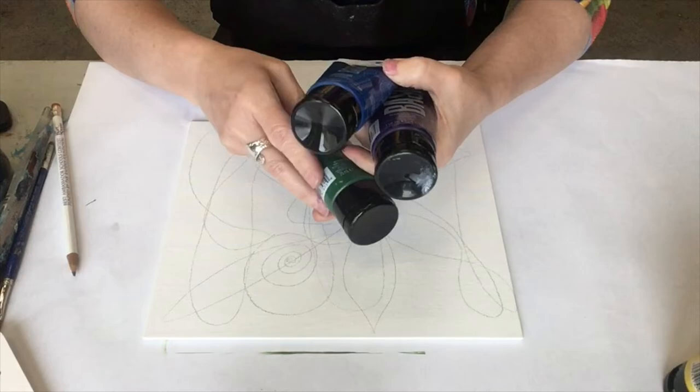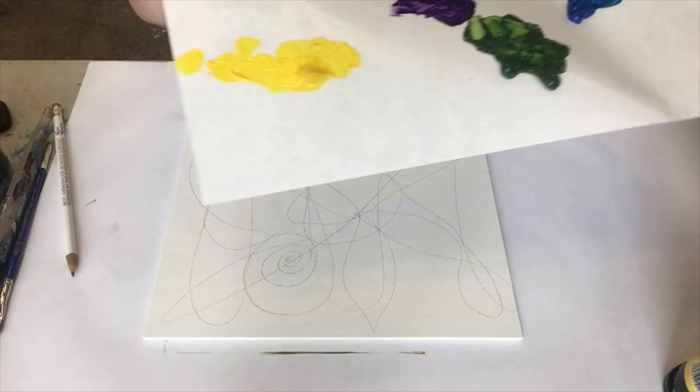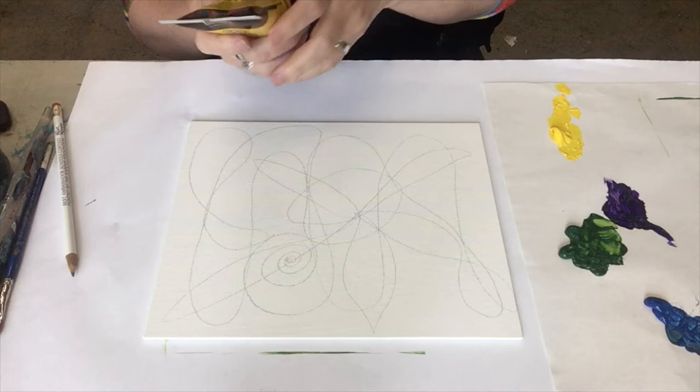Okay, so we're gonna get started here. I've got some colors laid out on a palette paper, and it's basically just wax paper. Whatever you wanna use for a palette is fine.